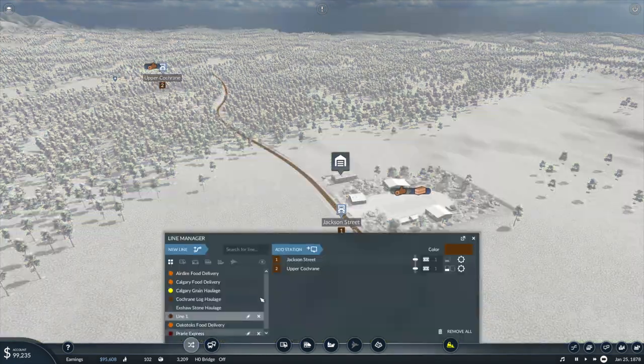I didn't name that line. Let's see. We will call this Bragg Creek. That's the name of a small artisan town that exists out west of Calgary. It's a lovely place. I spent many a day hiking. Notably enough, Tommy Chong from Cheech and Chong lives just west of Bragg Creek now. So there you go, fun fact.